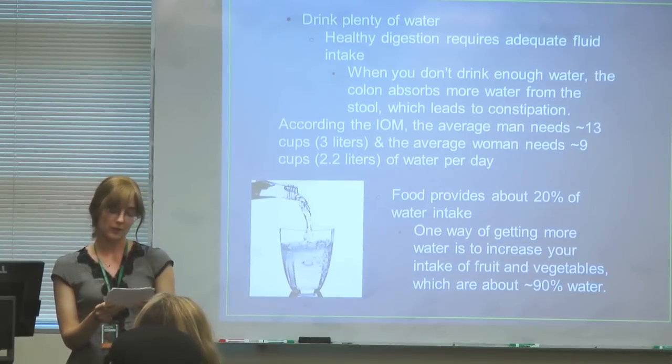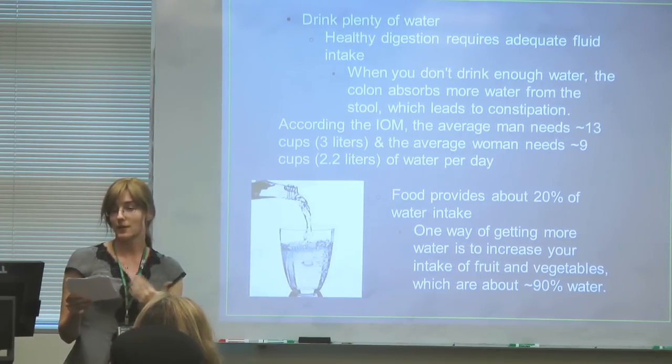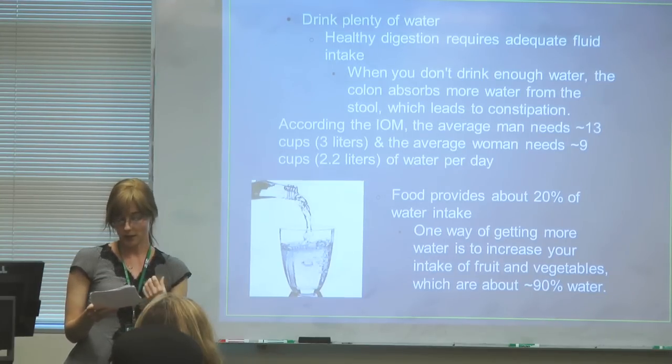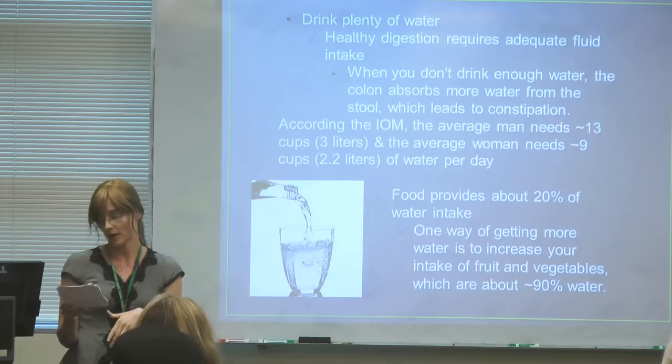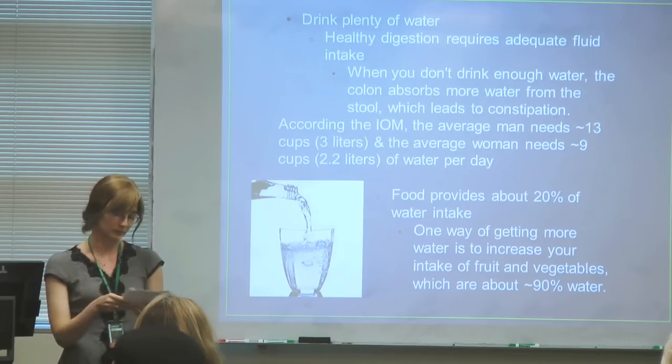So healthy digestion also requires adequate fluid. When you don't drink enough water, your colon reabsorbs more water from the stool, which leads to constipation. Drinking plenty of water helps you stay hydrated, so the colon doesn't need to extract as much water from the stool. As a result, stools are softer and just easier to eliminate.